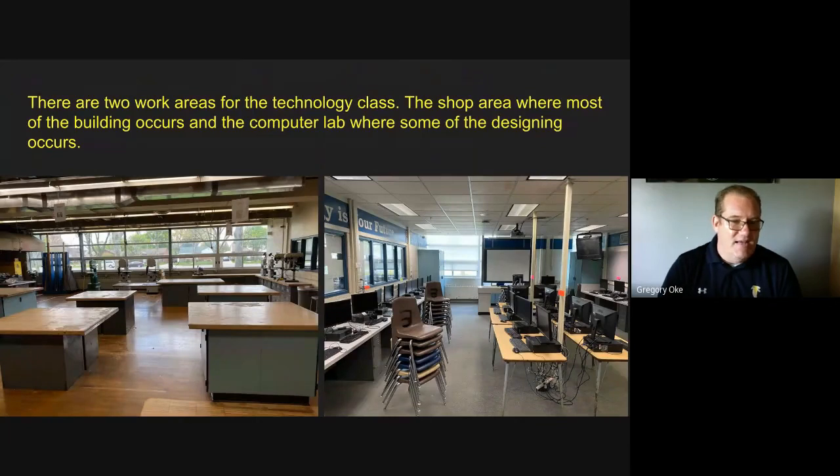The picture on the left is the shop area, so you'll see some of the shop tools in the back. In 6th grade, we don't get into using those a whole lot. It's mainly hand tools. But in the 7th and 8th grade classes, they do use the power tools more. And then the right side is the computer lab, and that's where some of the design work occurs.